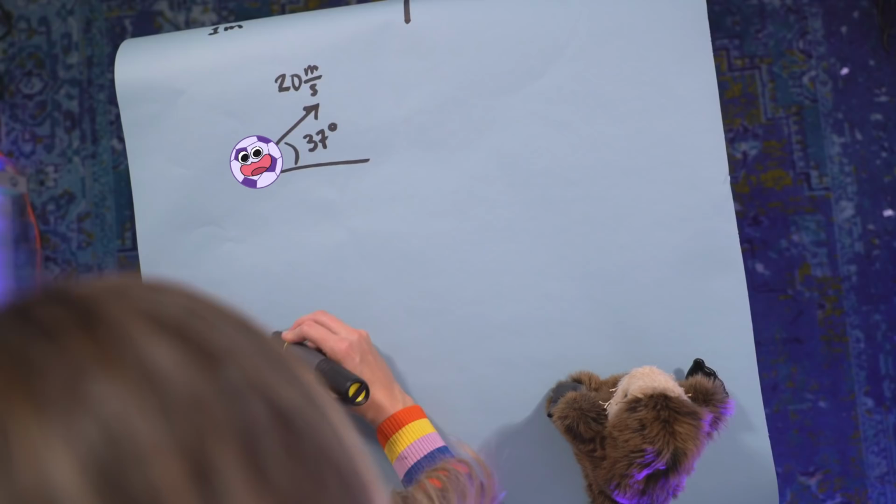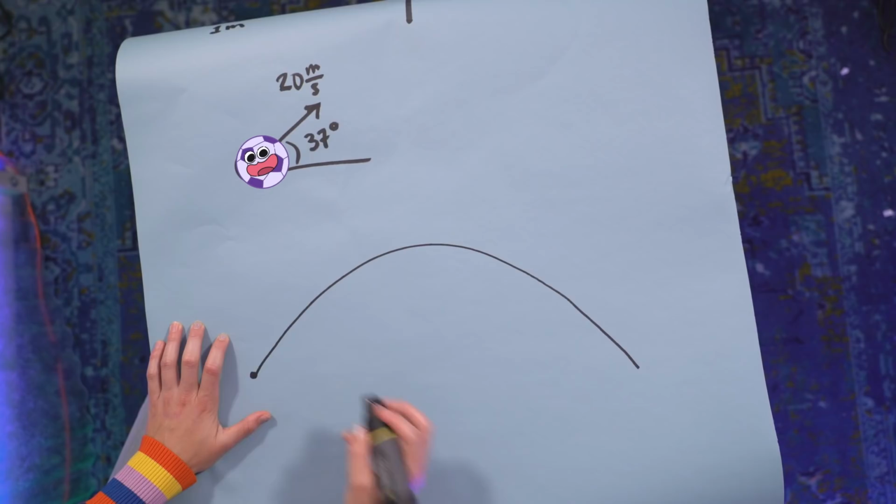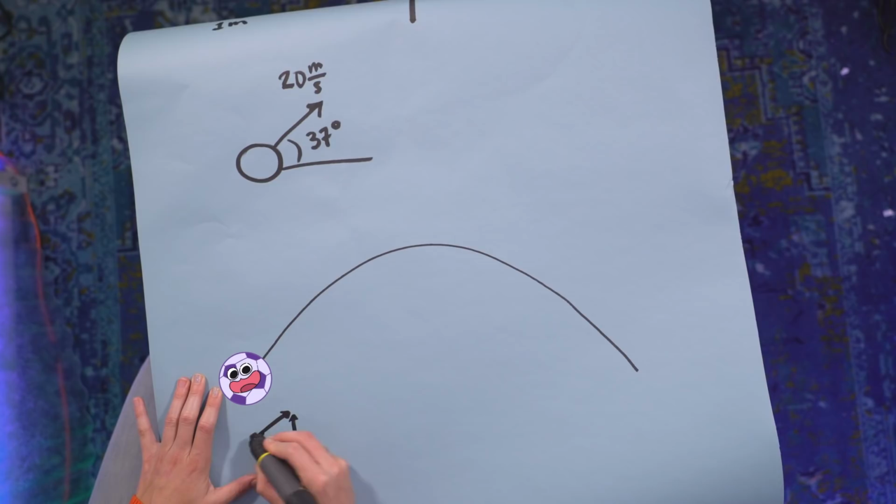First, let's consider the ball's trajectory without math. It's gonna follow a parabola. All projectiles do. I'm gonna focus on a few key points in the trajectory. Like here, right after the ball leaves the foot, it's going to go up and sideways at 37 degrees. Then as it arcs up here, it has slowed down some.